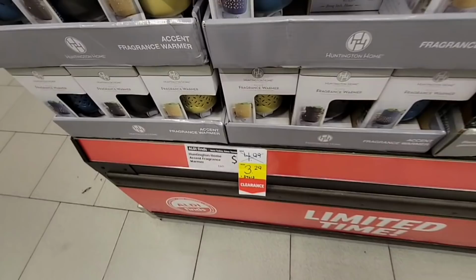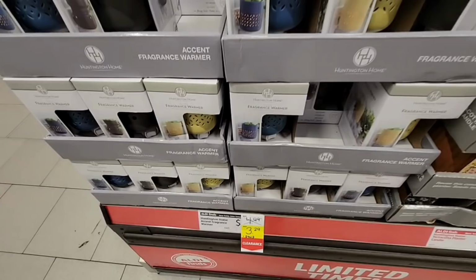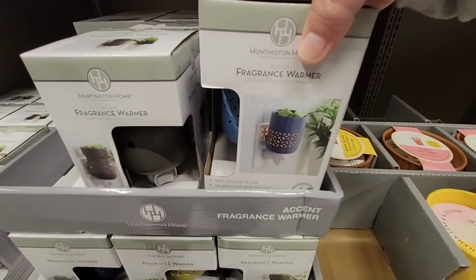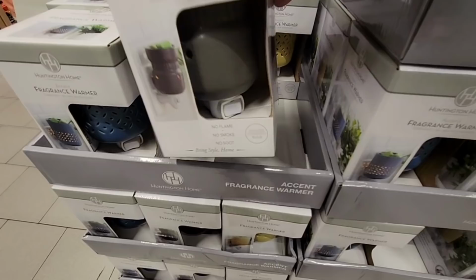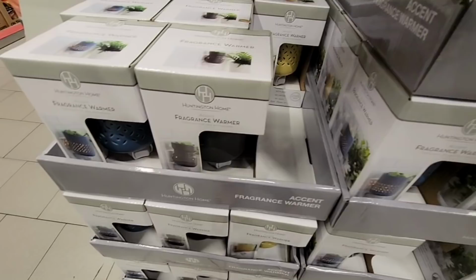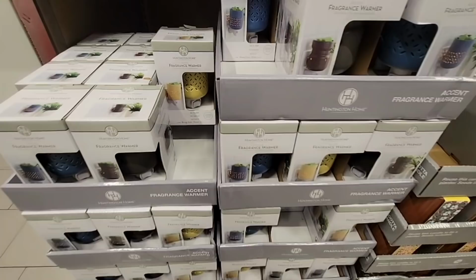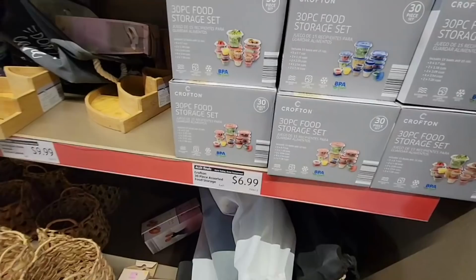Now for $3.29, this is more like a plug-in, the accent fragrance warmer. I have a couple of these throughout the house. I like it because it's almost like a night light. And then you can melt your favorite little wax scents. And that is a good price, because I've bought a few of those and they can get a little pricey. And it makes a great gift. I like the yellow one back here. They have some blue, a yellow, we have a gray. Definitely go through those if you see those in your store. And even for the regular price of $4.99, that was a good price.